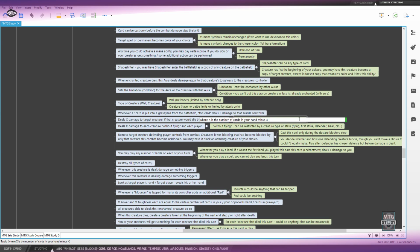Whatever. So where X is the number of cards in your hand minus 4. The whole idea of this, as I'm trying to generalize it, is we always have to have a certain X, which is going to be equal to the number of something. It could be a number of cards in your hand or anything else, minus something fixed. So this 4 is going to be usually fixed. We could set this number to whatever we want. It could be 3, it could be 1, etc. And the number of cards could be anything measurable.